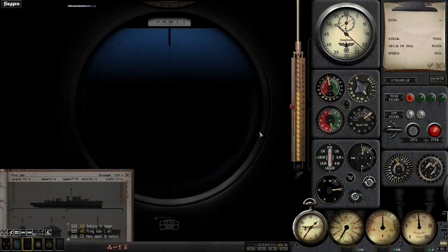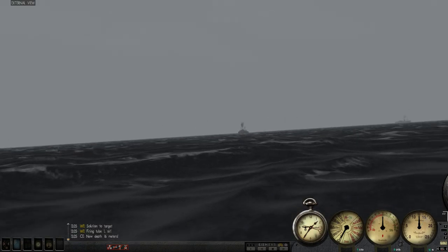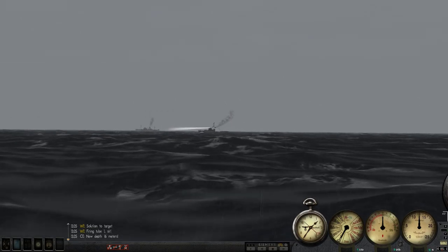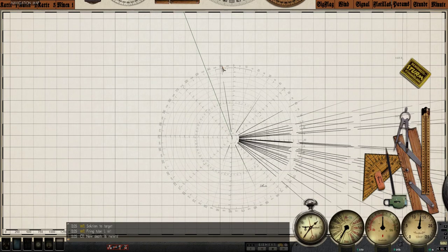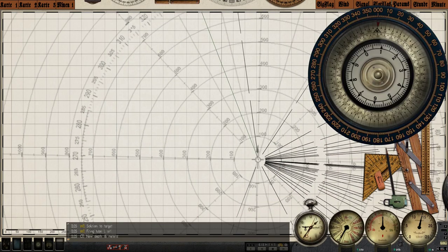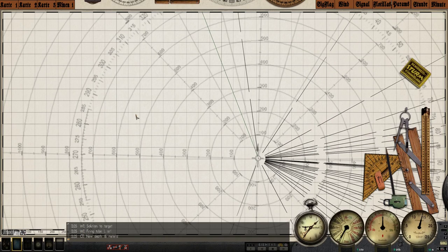Oh, man. That's him. It looks like he's going back to the front of the convoy for, let's say, obvious reasons.